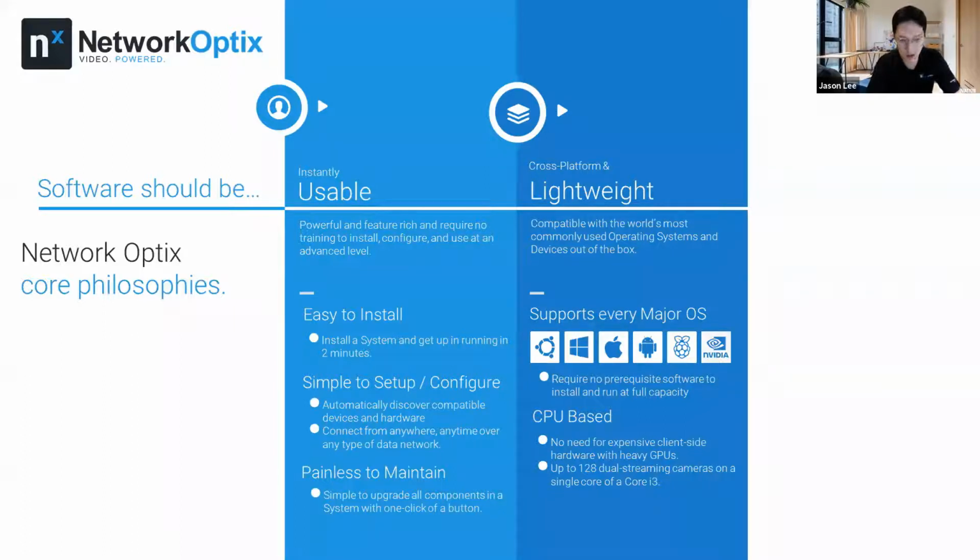The upgrade as well, if you have different versions of Nx on Windows, on Linux, on ARM, doesn't matter. If you use our software to merge them to a system, you just need to press one upgrade button and we will download the required upgrade data and then push to the client workstation to the server and perform the upgrade automatically. Yeah, just that simple.